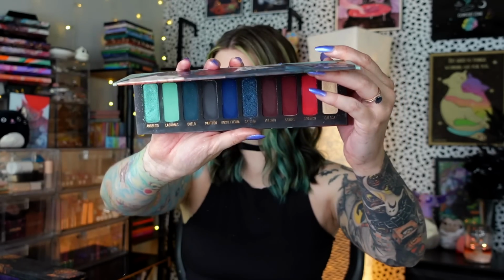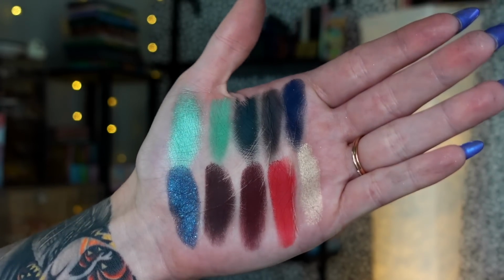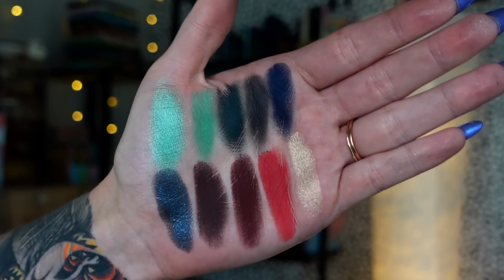Just look at how gorgeous. I never get sick of this. The rich reds and burgundies with those royal blues and then the pops of teal and turquoise. It is so aesthetically pleasing. The shimmers in here are so rich and saturated, but the mattes are definitely where this palette shines. We get so much range, so much depth, so much color. It is so mouthwatering and I love it so incredibly much.